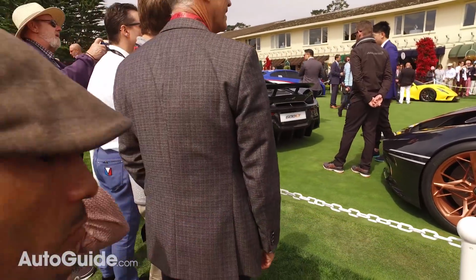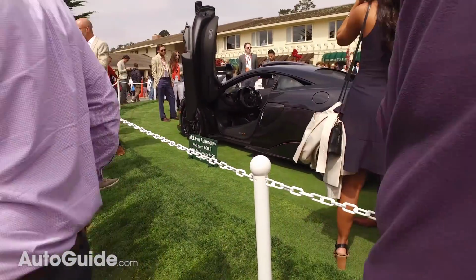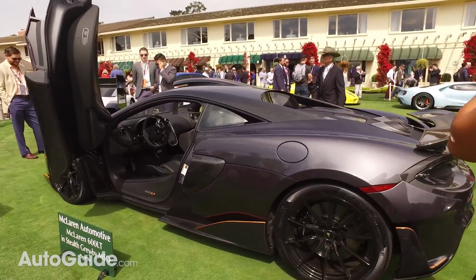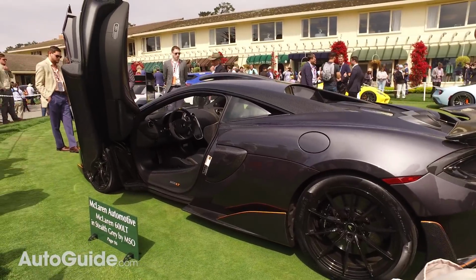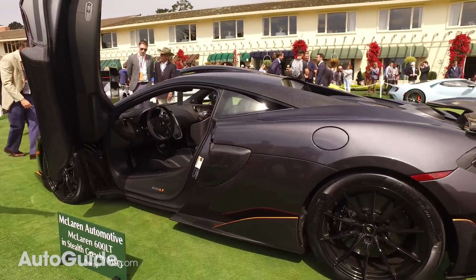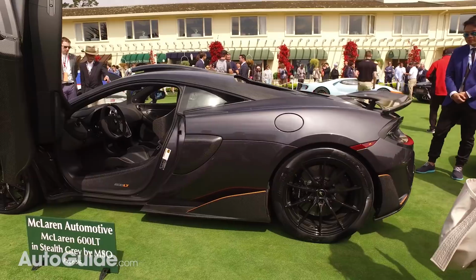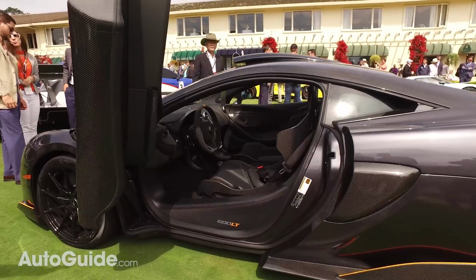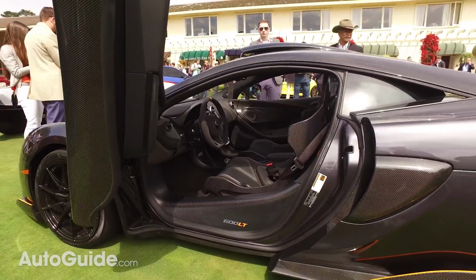In front of it is a special coach-built MSO McLaren 600 LT. It's made up in stealth gray. Now the 600 LT is the replacement for the 570S. It will cost about $240,000 and you add $123,000 in customization. That's a lot of money and actually encroaches on things like the McLaren 720S. It features 600 metric horsepower and weighs actually 200 pounds less than a 570. So just around 2,750 pounds, which is pretty impressive for a mid-engine supercar. This thing is going to be quick.